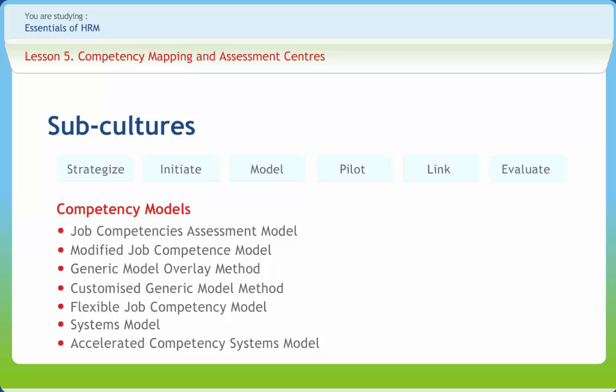Job Competency Assessment Model. This is developed using interviews and observations of different level performers to determine differentiating competencies in critical incidents. Modified Job Competencies Assessments Model. This also does the same, but here interviewees provide written account of critical incidents. Generic Model Overlay Method. In this, an off-the-shelf generic competency model is purchased to serve a specific role or function.